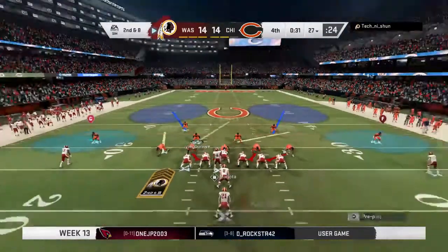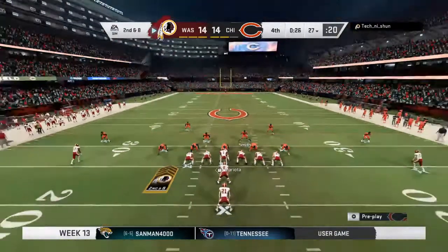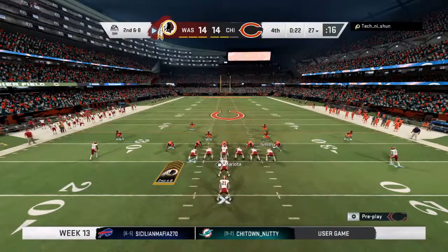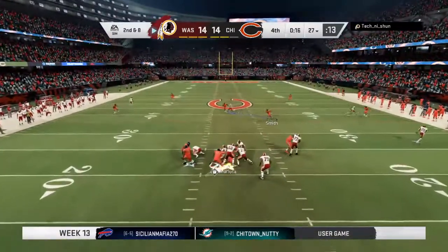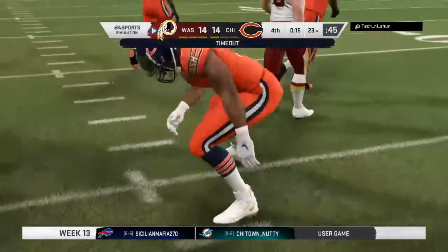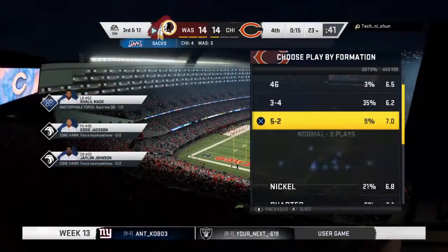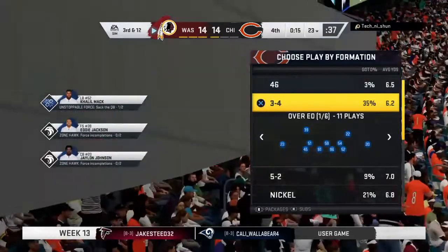The last run got a couple. Here's 2nd and 8. Now Mariota. And he can't get a throw away. He's taken down. Now the Bears going to use the second of their timeouts as it'll come with 15 seconds to play in the ball game.